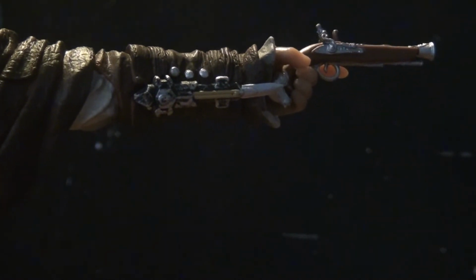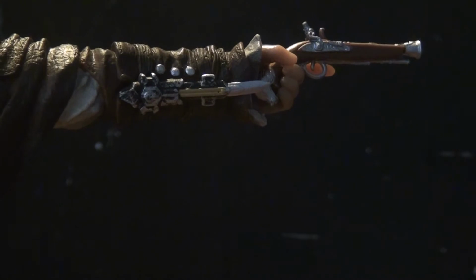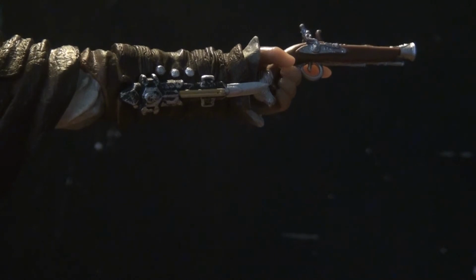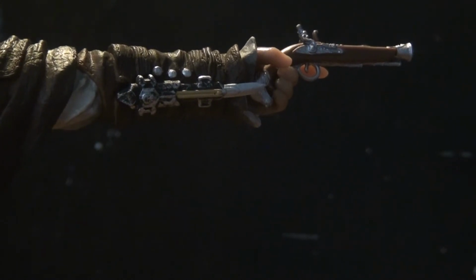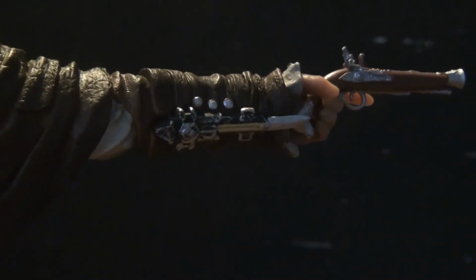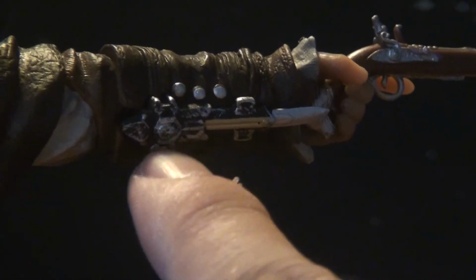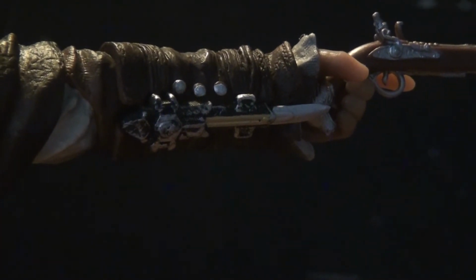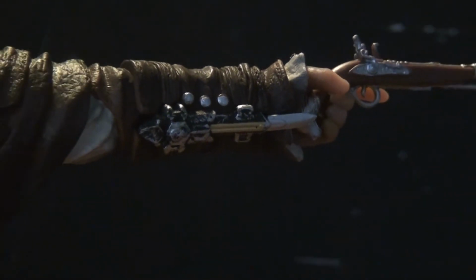Of course, you can see the very famous hidden blade. And still today, my personal preference actually, I think Edward has by far one of the nicest hidden blades out of all of them. When I saw the trailers out there on YouTube, I've always loved the designs of the hidden blades of Edward Kenway. I always thought they looked beautiful, just beautiful. The nice skull on the top of the hidden blade itself, which makes an emblem as well. You can see the nice gold piece right there. I always loved the design of the hidden blades of Edward. So that's one thing I really do like about Edward.